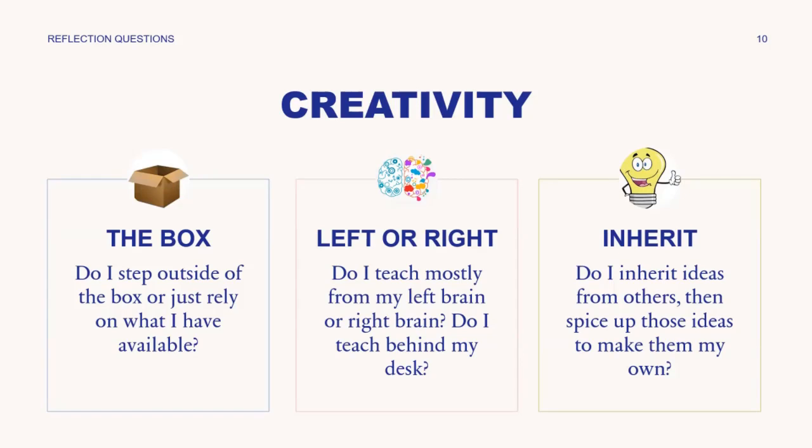Okay. That is the way. If you feel like you do not have any creativity, this is where to start. Start inheriting ideas from other instructors, other teachers. They don't even have to be nurse aid instructors. They can be academic teachers, right? Ask them what they use to help keep their students engaged, okay?